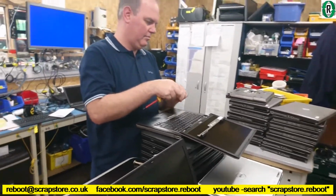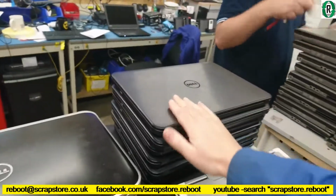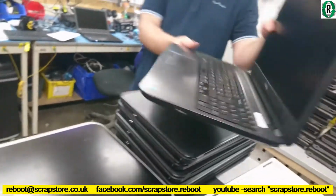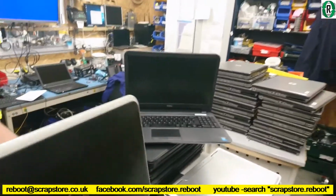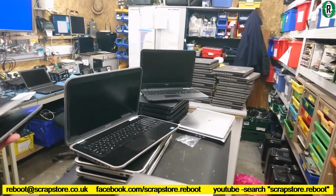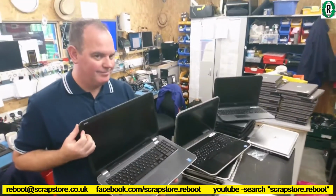We've got... oh, what's this one? Is that another one of those, isn't it? It's got some Dells, which are all right. What are they? That's an i5, probably third gen i5. Another third gen, probably. Yeah. So we've got some good and some bad, Gary, haven't we? Indeed. Bit of a mixture. That'll keep us busy.